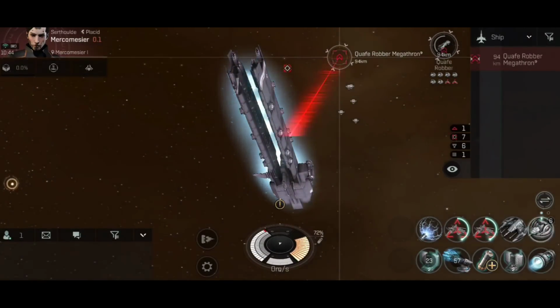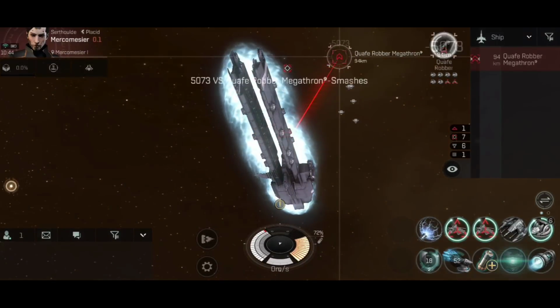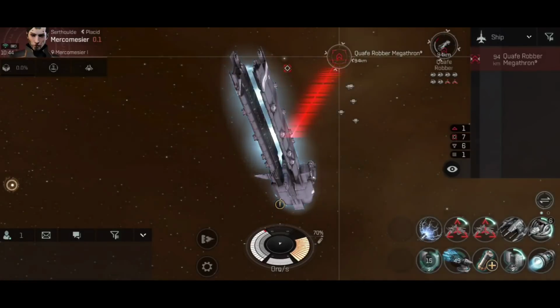This is an awesome ship. I love how it looks. I love how it plays. You get a real AFK monster here that just does insane damage at some truly extraordinary ranges.